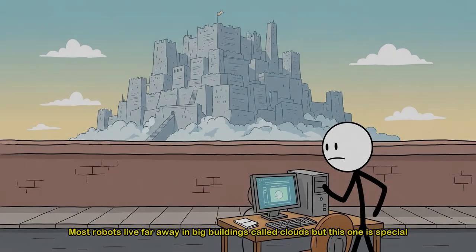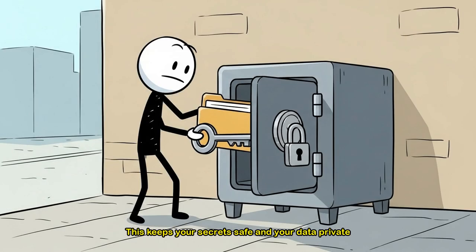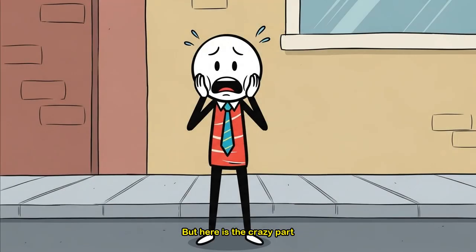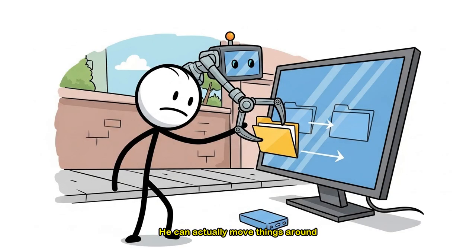Most robots live far away in big buildings called clouds, but this one is special. He lives right on your own machine. This keeps your secrets safe and your data private. But here is the crazy part. He does not just sit there. He can actually move things around.